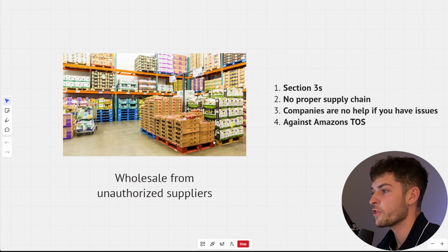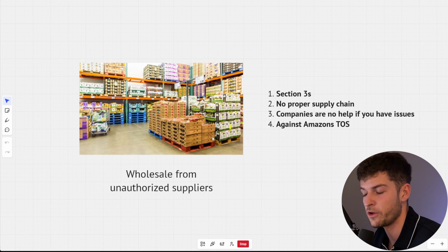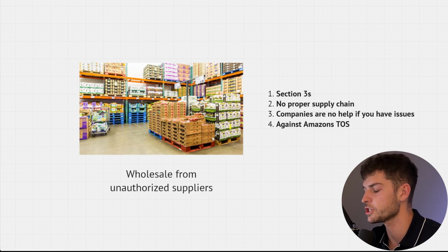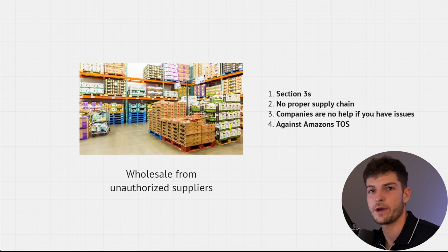Now, wholesale from unauthorized suppliers. Okay, people teach wholesale, and people think that wholesale is easier and more legit than online arbitrage. I hate to break it to you, but most people that do wholesale are buying from unauthorized sources. If I buy items from Walmart and I get a Section 3, I can show Amazon, hey, this is a legit product. Here it is from Walmart, and I'm fine.